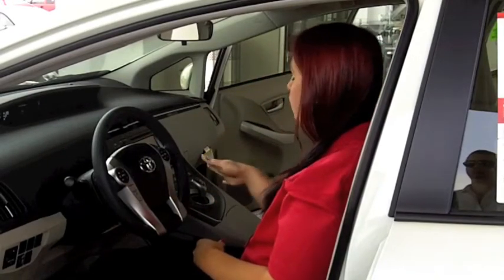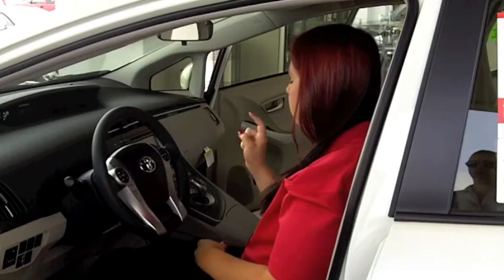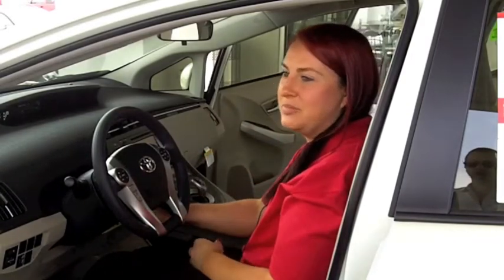Something new about the 12 here, we're all used to the reverse, the neutral, and the drive. You now have the braking, which is going to be where you're slowing down or you know you're going to be stopping. You're not going to have to worry about the brakes on your vehicle being consumed because the car is actually going to slow itself down.